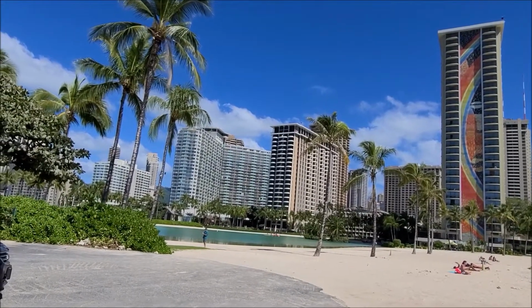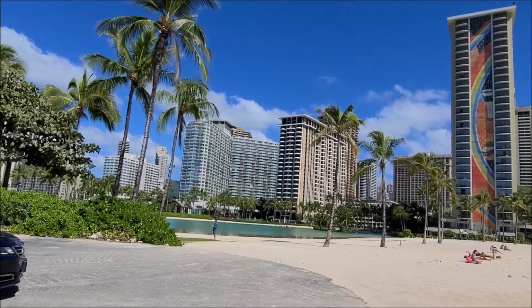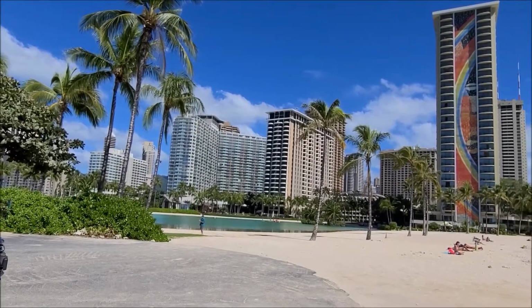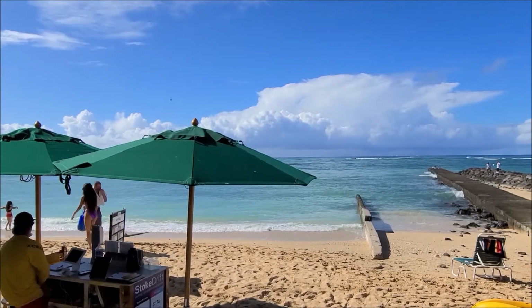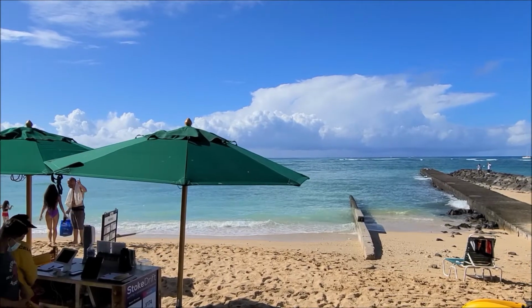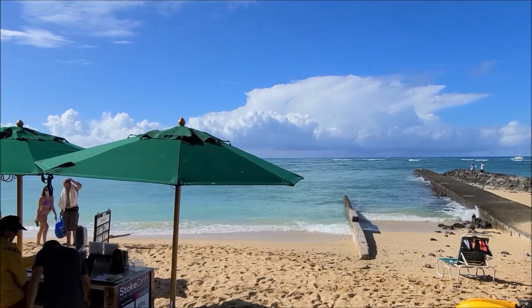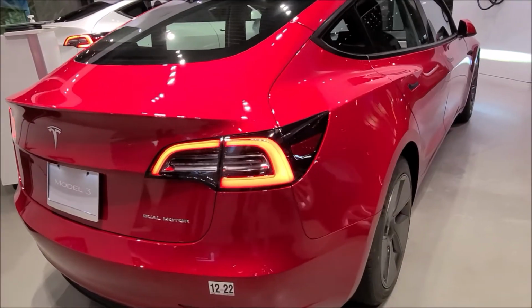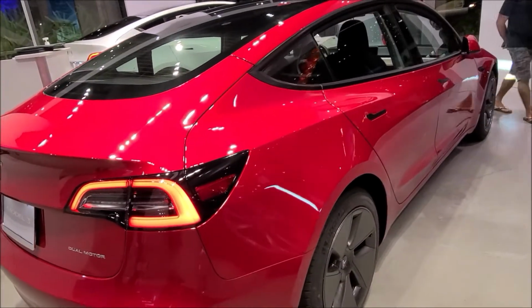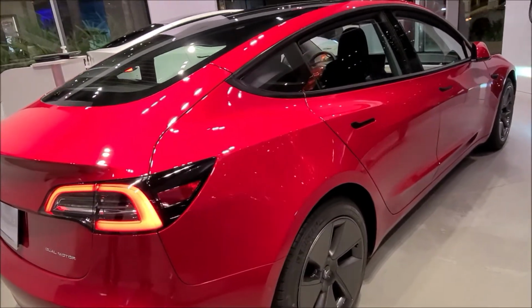But what other activities can you do besides that? There are many things that you can do on this island. Here are a couple of suggestions that we did. One of the things that we did was test drive a Tesla car.